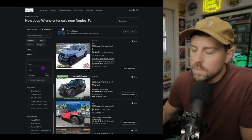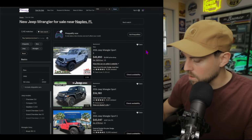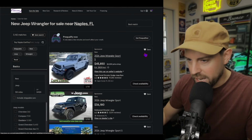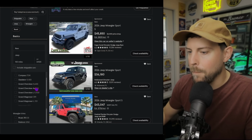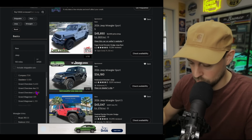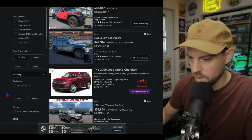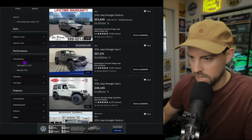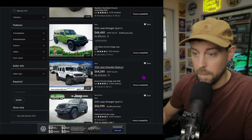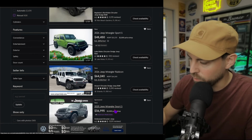All right. So we look at the Wrangler Sport, and my Lord, you're going to be able to name your price on a Wrangler. Might be the best time in history to buy a Wrangler. This is absolutely bonkers. All right. So again, I want to look up transmission here. Manual. There's plenty of manuals in my area. You can get them for one for $36K.